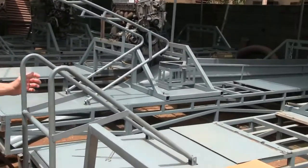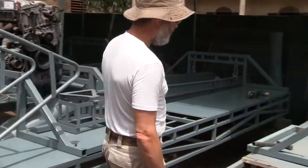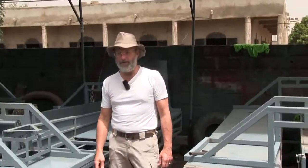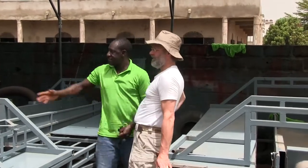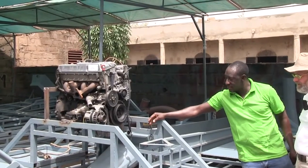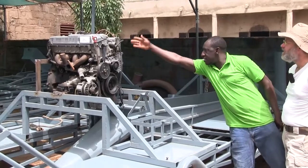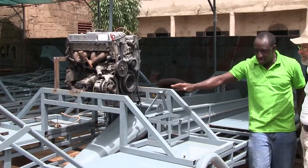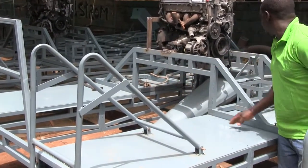And this is what Musa is doing. And Musa is doing really, really well. This Mercedes engine? Right, Mercedes engine, plus the battery. The pump is on the other side. And yeah, the wood. You make wood there?